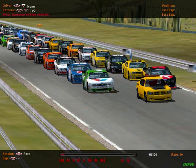Of course, James Silver Fox on the outside of row number 2 is still looking for his first win of the season after having 3 wins in his rookie season last year. Time to get these cars rolling off. They're going to complete a couple pace laps. While they do that, we will show you the starting lineup for today's race.